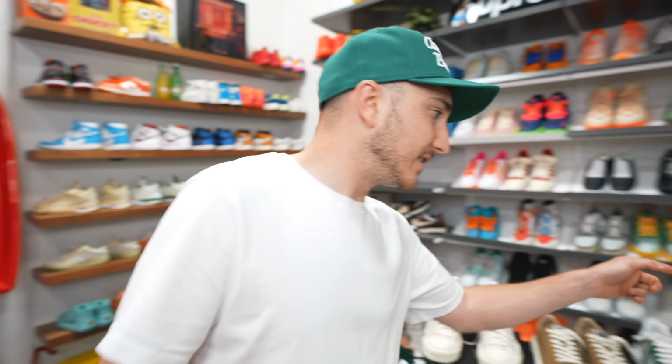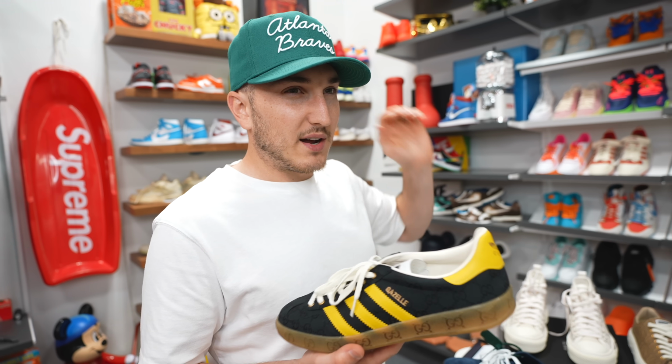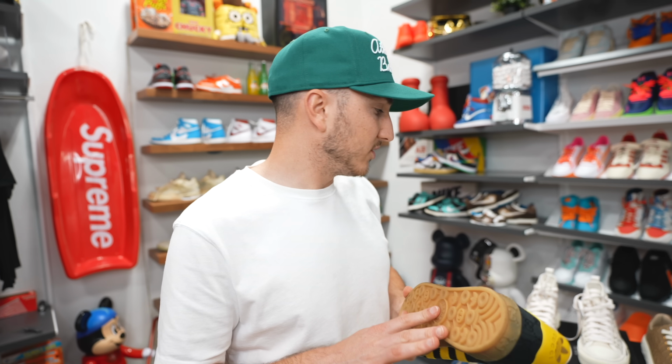The interesting thing about the Gucci Adidas, they didn't have any pairs out on display, but they had a couple. And I feel like these are kind of popular for them. Some of them are reselling, so I'm curious about that.